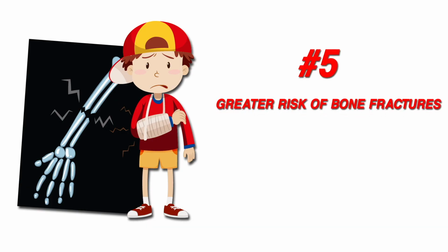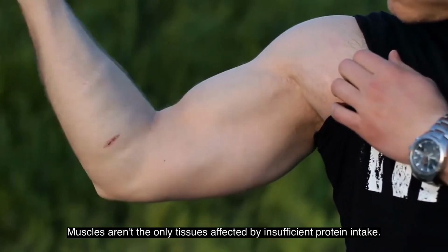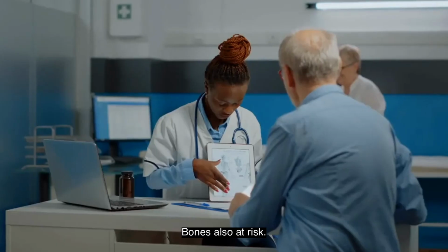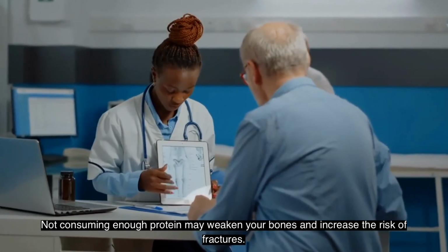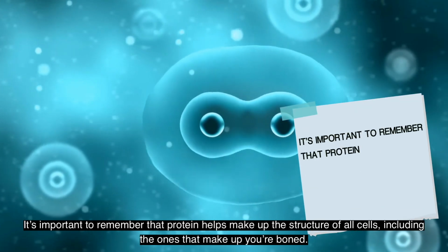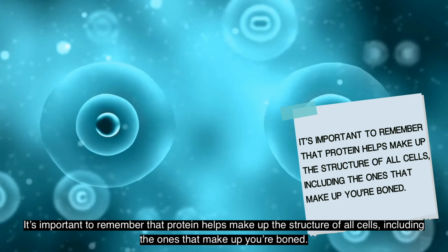Number 5. Greater risk of bone fractures. Muscles aren't the only tissues affected by insufficient protein intake. Bones are also at risk. Not consuming enough protein may weaken your bones and increase the risk of fractures. It's important to remember that protein helps make up the structure of all cells, including the ones that make up your bone.